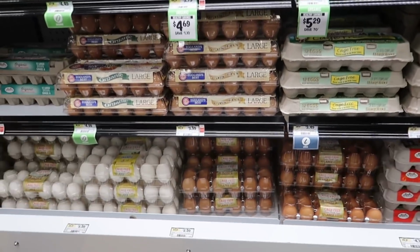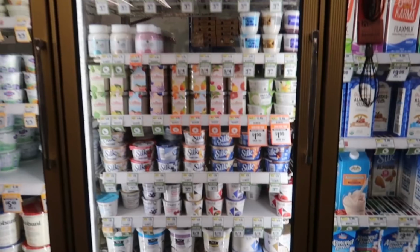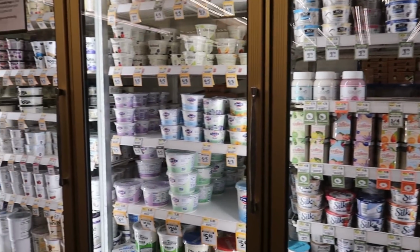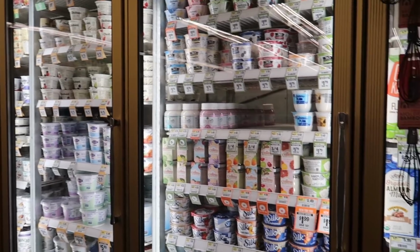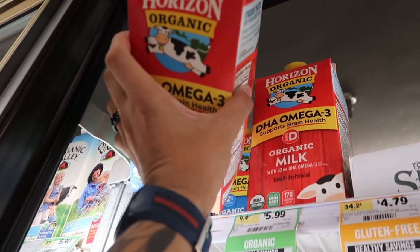So I'm gonna get some eggs. So here are some yogurts. I don't typically eat yogurts per se, but there are some options that are better than others, which I'll tell you guys in a little bit. Let me just find a milk for Mila. Gotta get some milk for Mila.